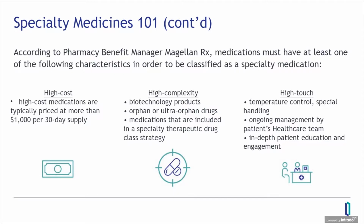So according to the pharmacy benefit manager Magellan RX, medications must have at least one of the following characteristics in order to be classified as a specialty medication. High-cost medications are typically priced at more than $1,000 per 30-day supply, and this can be a wide range of products from professionally administered infusions to oral tablets.